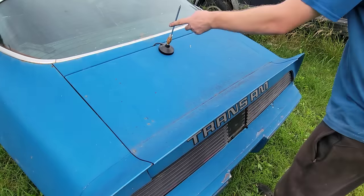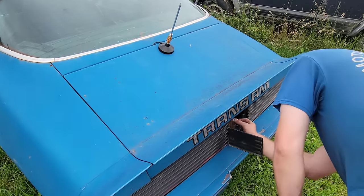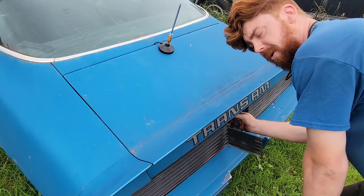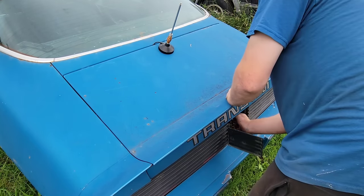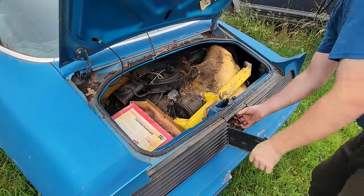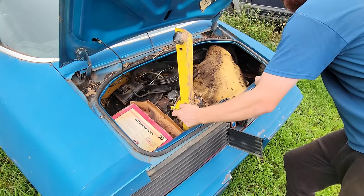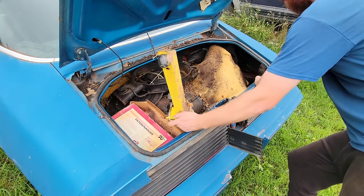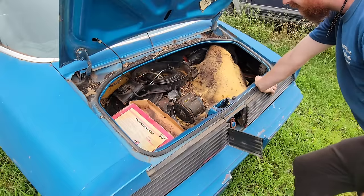All right, let's start back here. We got the CB radio antenna. There's a fuel cap on it. Please tell me this isn't the wrong key. Yep, there we go. All right. Got a slapper bar. It looks like it's sat in the mud. That's a lot.